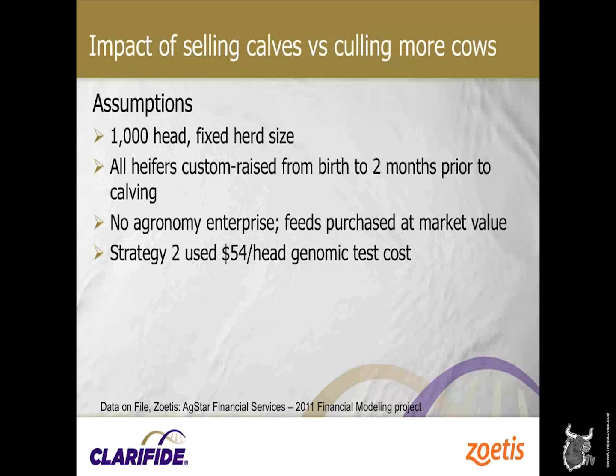So if we go to the next slide, you'll start to see some of the assumptions that we used in this financial model. Again, this was a 1,000 head herd, a fixed herd size. They were not expanding, and it was a real dairy. It was the real dairy financials and their inventories and so forth. All the heifers were custom raised from birth to 2 months prior to their calving. So basically, they were raised off the farm. Again, that was done to keep the cost consistent from month to month and or age to age, and there was no agronomy enterprise. So feeds are purchased at market value.